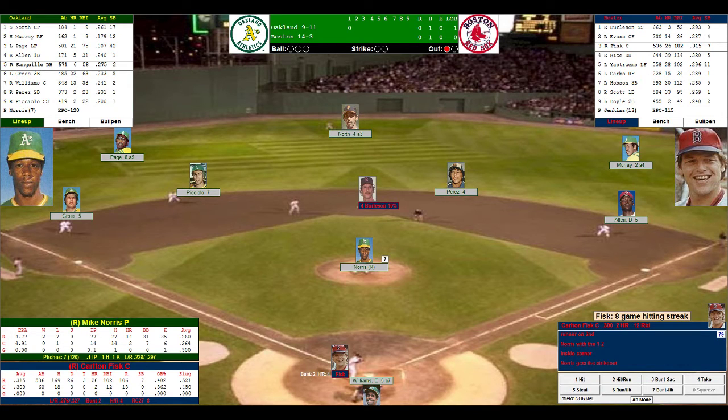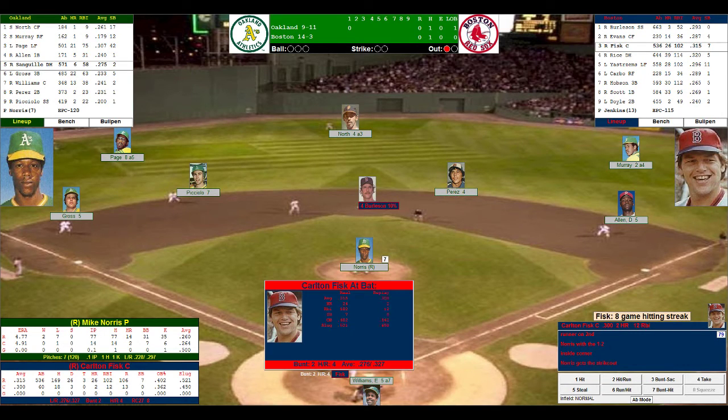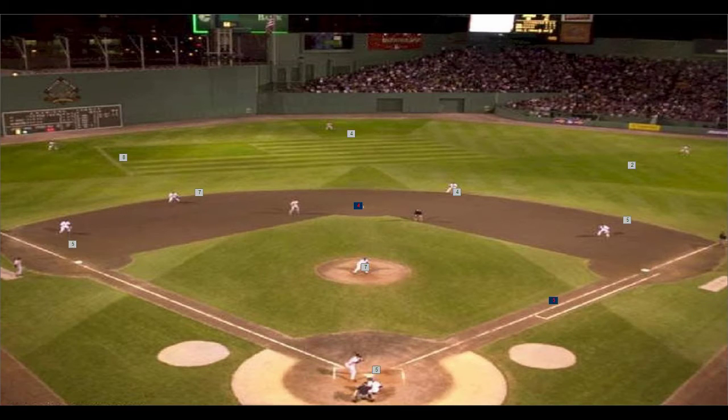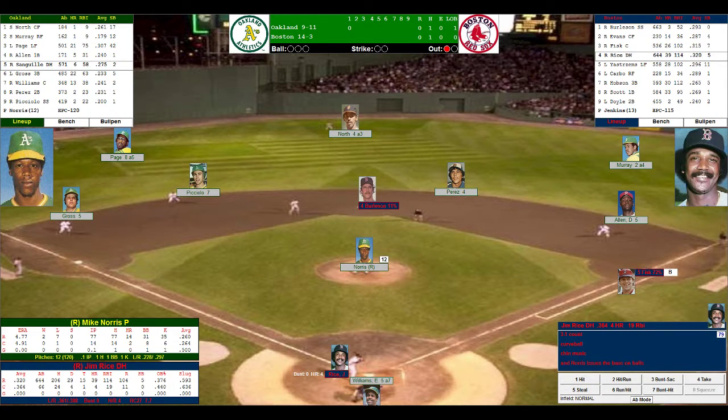It's Carlton Fisk to the plate. Fisk has an 8-game hitting streak. He's hitting .300, 2 home runs, and 12 RBIs. In 1977, he hit .315, 26 homers, and 102 RBIs. Fisk will be swinging away. Here's the pitch by Mike Norris. And he walks. First and second, one away.